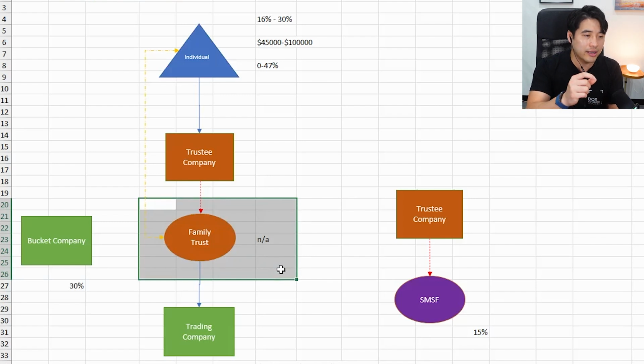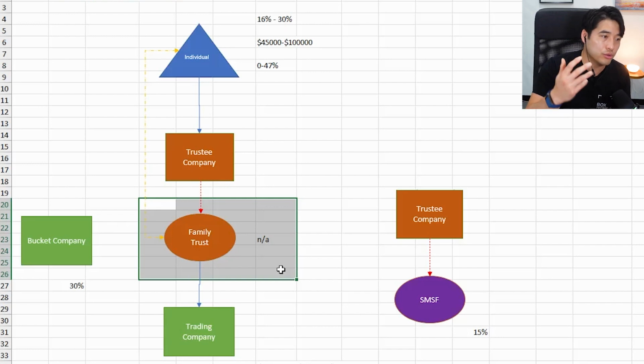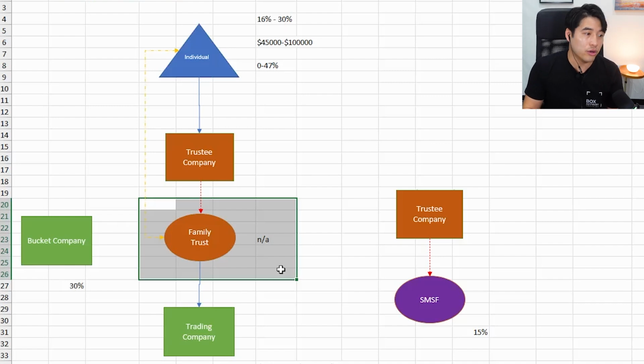A resolution is just a statement about the family trust's profit. You don't actually have to state how much the profit is, but you can state that 100% of the profit goes to individual 1 or individual 2, or is split 50-50 between the family members, or goes straight to the bucket company. You just need to create a statement like that, and that's all you need to do. We will generally send you an email to remind you.